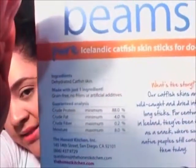Another brand that I really like is the Honest Kitchen, and these are 100% natural. They're human-grade. I love human-grade dog food. Not that I would ever taste it, but I love it when it says human-grade. I love knowing what I'm putting in my dog's tummy. Like I said, once again, ingredients: dehydrated catfish skin. Can't go wrong.